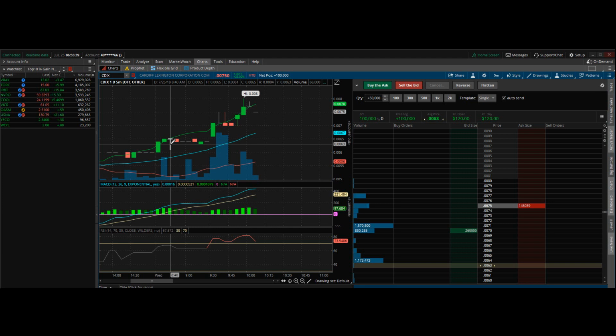Now, this thing actually has low volume overall for the day, and so what I'm going to have to do is, even though I'm currently up $120 profit at this point, I'm gonna have to sell this off in probably 2 different lots of 50,000, just so I don't create a massive wall and have it drop on me.